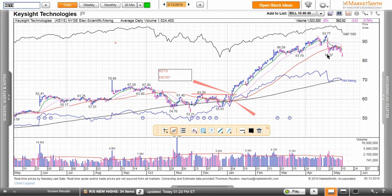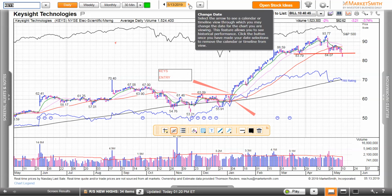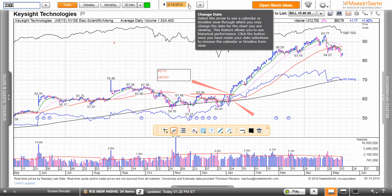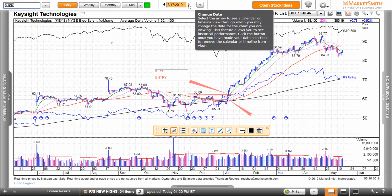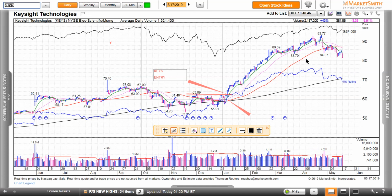it falls below the 50-day, and it loses the lows of this bar, but it also does something else, folks. It loses that neckline right there. That could be a trigger with volume to sell the rest of your shares. And what's it do? Quiet, lifts a bit, goes up a bit, and then it does this, and it loses the lows of this bar on a pickup in volume.